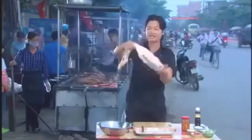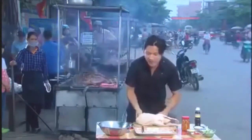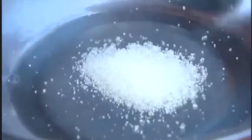So quick, now look at that. It's probably around 2.5 kilos, so fresh. I'm going to quickly make a very, very easy, simple marinade. In a large bowl, add sugar, powdered ginger, preserved bean curd, sesame oil, then mix it all up.